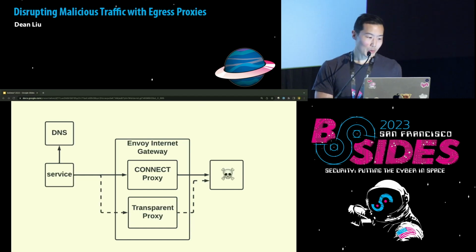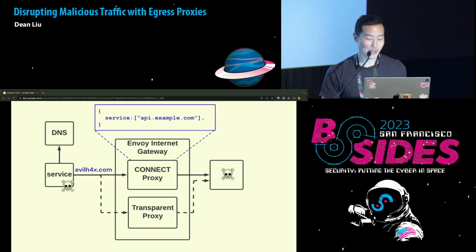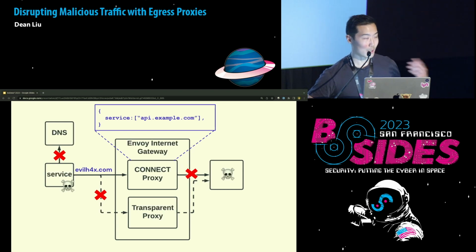If a service gets compromised now and it attempts to reach out back to a malicious domain, if it's using things that obey the connect proxy, we're going to see it. We're going to check it against the allow list, and if it's not part of the domains, we block it. If it tries to circumvent the connect proxy, well, we trap it via the transparent proxy via IP tables, so we block it there. And then finally, if it tries DNS exfiltration attempts, it can't use that there because we've blocked external resolves.